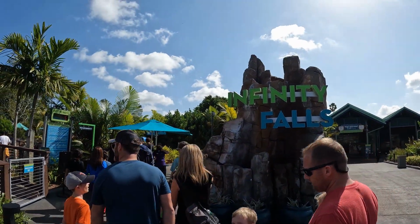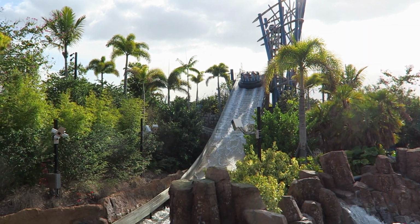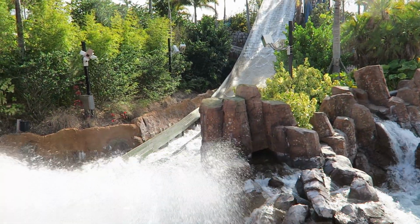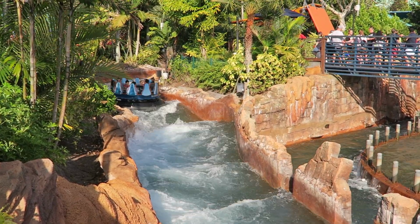Infinity Falls is the river rapids ride at SeaWorld Orlando. In the day and age where more parks are removing water rides, it was refreshing to see a park add such a long and ambitious entry into the rapids genre. This Intamin creation is now one of the best water rides in all of Florida. Find out why in this review.